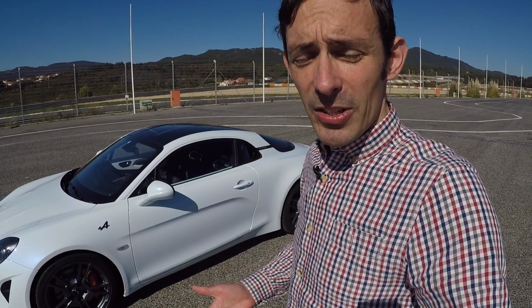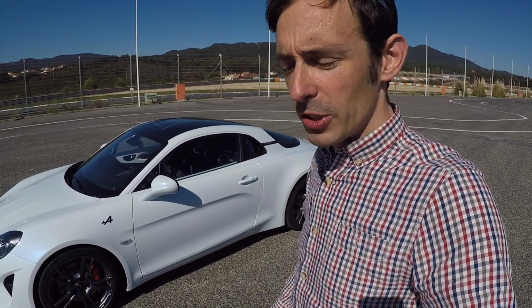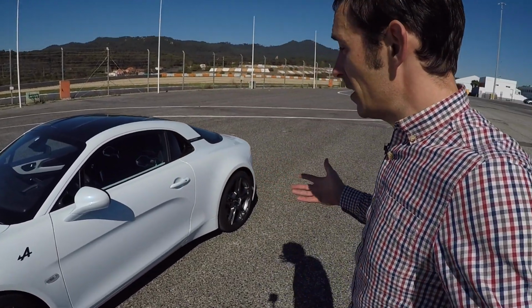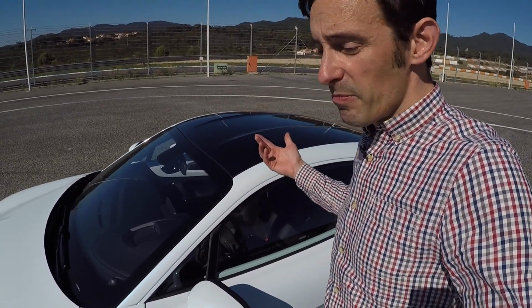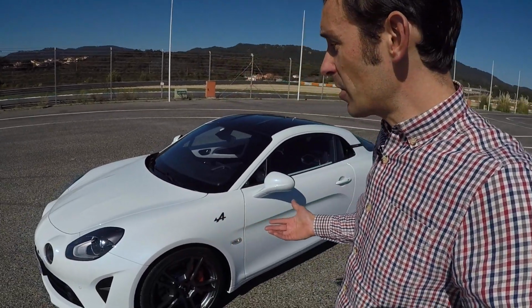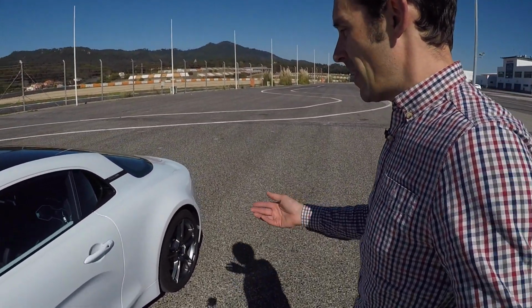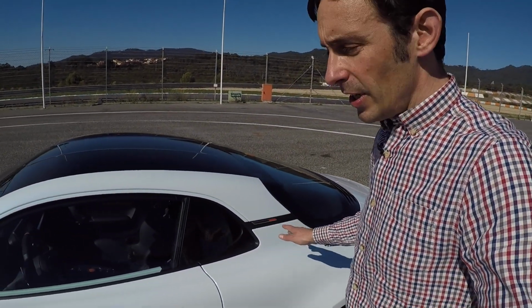Other than that, it's the same 1.8 litre turbocharged Megane engine with a 7-speed dual clutch gearbox. The changes to the outside of the car are pretty minor, really. So we've now got the option of a carbon fibre roof that saves 1.9 kilos, so it's probably more an aesthetic feature than anything else. They haven't added any wings or aero or anything like that. They have changed the badging slightly, so you've got this carbon fibre thing here instead of the tricolour on the other car.